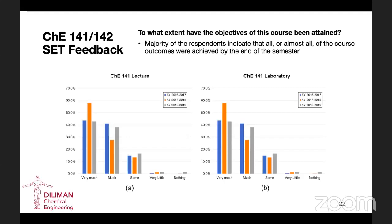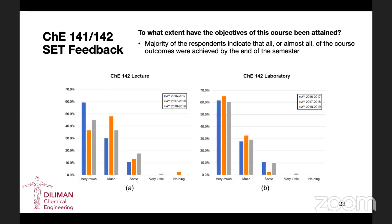The second question that we processed was, to what extent have the objectives of this course been attained? Again, the responses were categorized according to the 5-point Likert scale. All three years show greater percentages of responses from the positive points on the scale than the negative points. Majority of the respondents indicated that almost all of the course outcomes were achieved by the end of the semester.